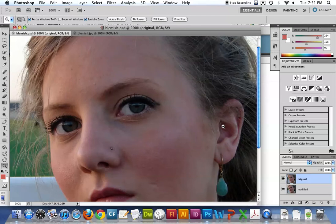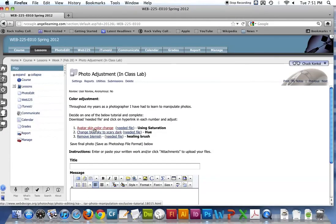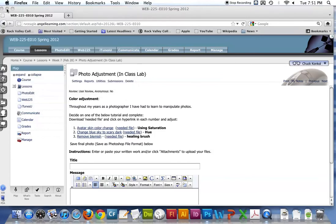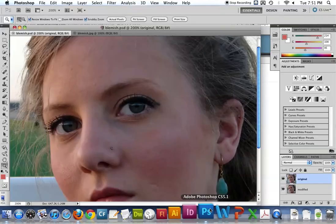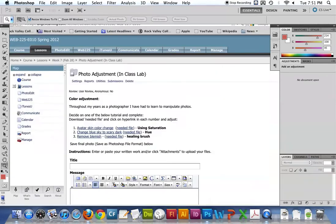Now let me show you the other one, the avatar skin color change. I'm going to go ahead and download this file. The tutorials, by the way, for what I just did for the Blemish and all these are actually on these links here. I'm just going to go and download the avatar one. This one's pretty detailed, and you can go as detailed as you want to, as simple as you want to. Let me go ahead and exit out of this.